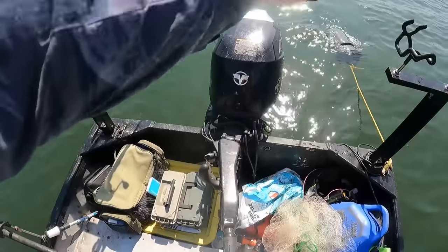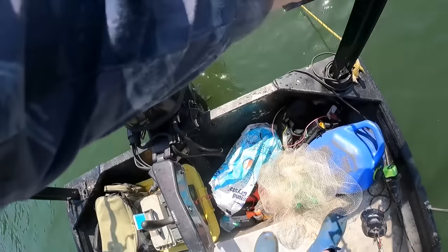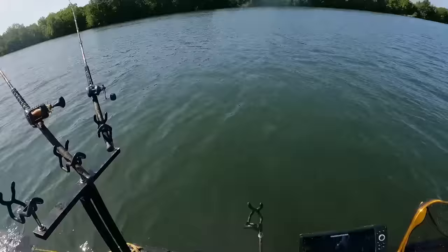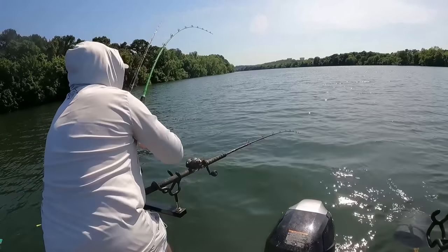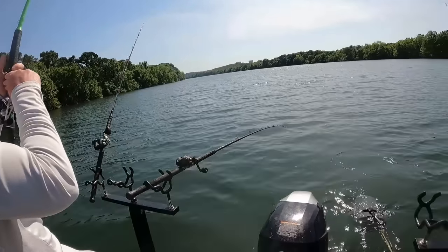And we're gonna lob it out there. And we're just setting the rod holder. Let it get about 50, 60 yards behind the boat. Right here. He swung with it or something. Oh, real, real. We're on. There we go. Oh, we're on a good fish. This is a good fish.